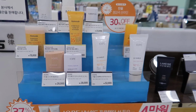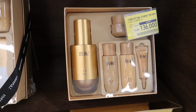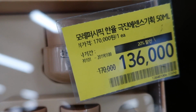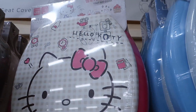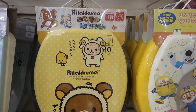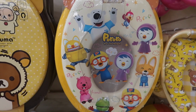So there's just tons of different makeup and cosmetics. Some of these sets are quite pricey. For instance, this one over here, over 100 US dollars, about 110 US dollars. These are super cute and oh so Korean. Look, Hello Kitty and also Rilakkuma and Pororo toilet seats for kids.